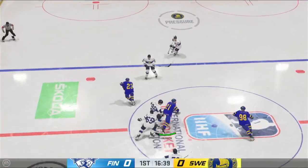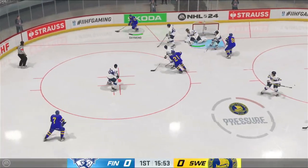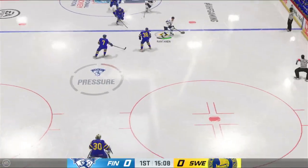Quick pass to Raymond. And the puck is scooped up here into the open ice by Carlson. Centering feed! Couldn't complete the pass! Finland's looking to break out of their own end. Gains the zone.